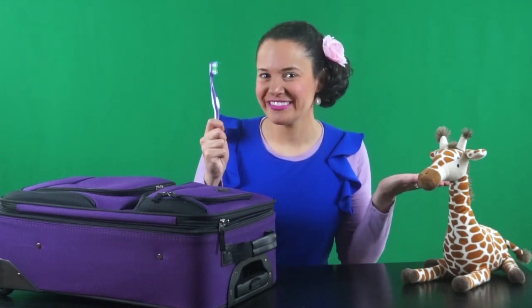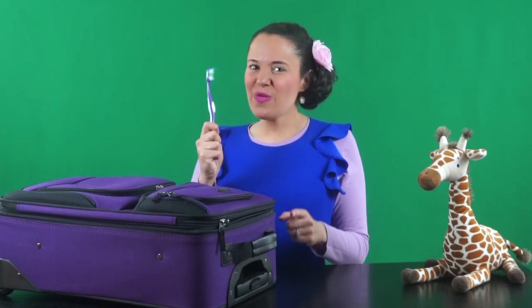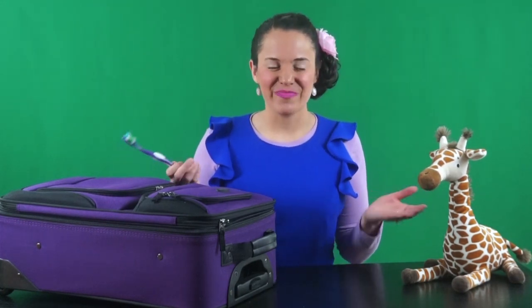Will we need a toothbrush when we travel to Italy? You bet we will! We will still have to brush our teeth morning and night, even when we're on a trip. Good thinking, Zippy. What else is in here?